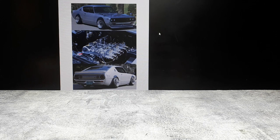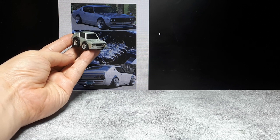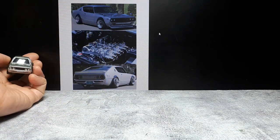Hello, Nissan Skyline fans of the Kenmeri and cartoon variety. So we have a Choro-Q of a silver Kenmeri with some Watanabe looking wheels here. And that same thing is going on in these photos. So, alright, let's see what we have.